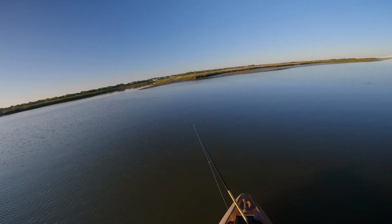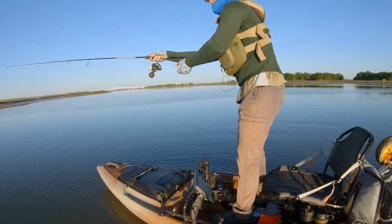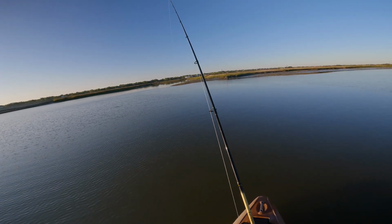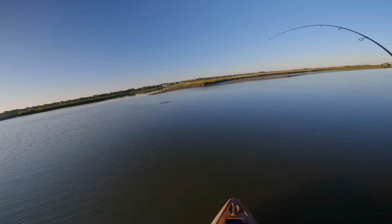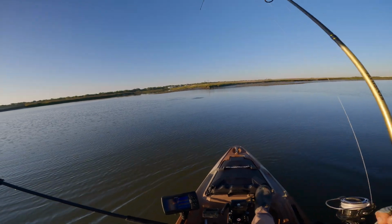Some over there on the left. Okay, there was a lot over there on the left. There we go. It's just a little guy, but something.